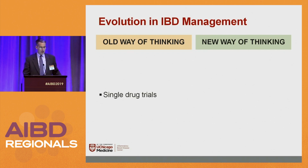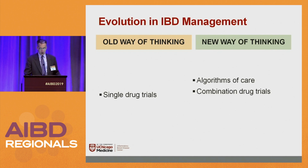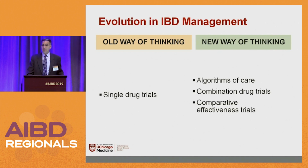So the old ways, you had single drug trials, but now there's whole algorithms of care, combination drugs we're going to talk a little bit about, and something called comparative effectiveness trials, where you say, okay, these are trials you've done at different times, different generations. Sometimes the FDA had different guidelines, so how do we actually compare how these things work?